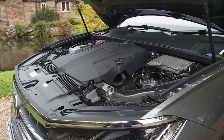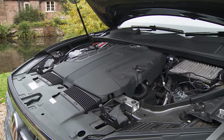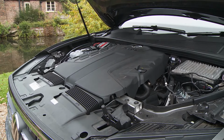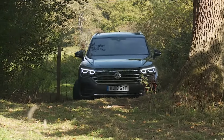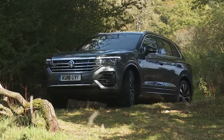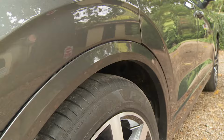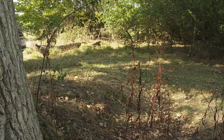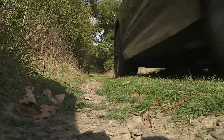Engine-wise, almost all buyers will choose the 3-litre V6 TDI diesel unit that we're trying here, available in 231 and 286 PS states of tune, and either way capable of 42.8 mpg and 173 grams per kilometre of CO2. Off-road, this Touareg no longer gets a low-range gearbox option, but it's still more capable off-piste than most of its segment rivals. That's particularly if air suspension's fitted, and that's a setup that gives you a couple of extra off-road modes, which will raise ride height by as much as 70 millimetres.